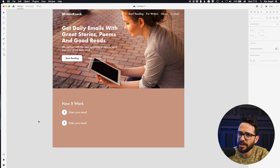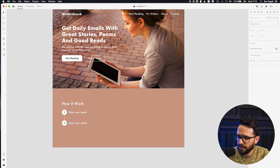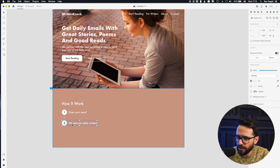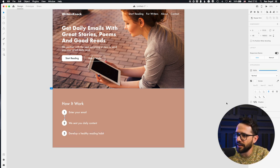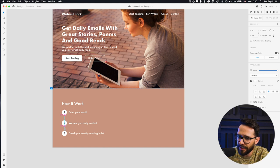Maybe I would even make this kind of a timeline that shows what happens. So I would make this line here to: we send you daily content. And then I don't know what happens afterwards. Happy life. Maybe develop a healthy reading habit. Because I think it's obviously based on what they're saying here, kind of a daily read. It's for people who want to have that habit of writing or reading daily. So maybe something like this would be nice.